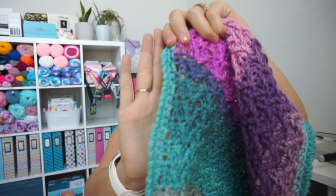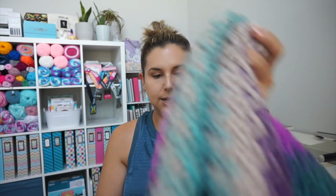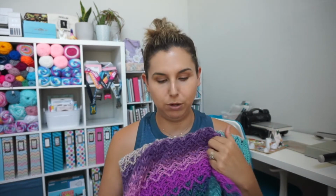You can see it makes a little rope at the edge, and I think that was super cute. It looks really good with the center part, with that little rope kind of edge, and I had a lot of fun making this. I worked on this at the beach and finished it up the week before last, and I was itching to show it to you guys because it's super cute. This is Lion Brand Mandala yarn, and the color is Mothra. I don't know if I'm pronouncing that right, but that's what it looks like phonetically to me.